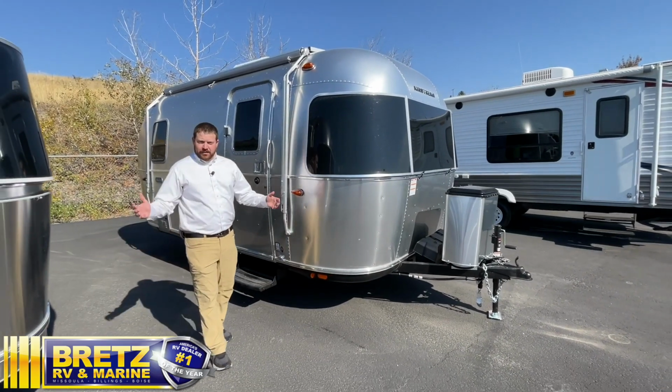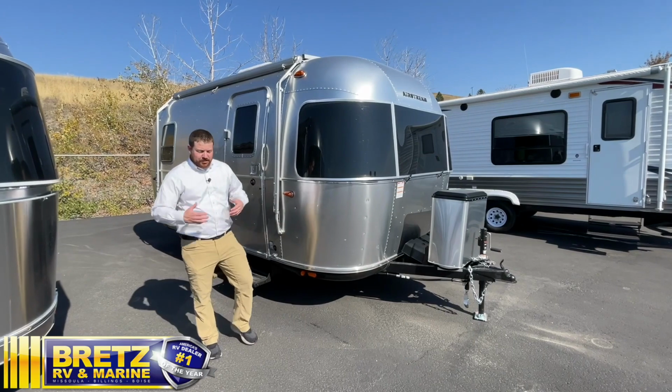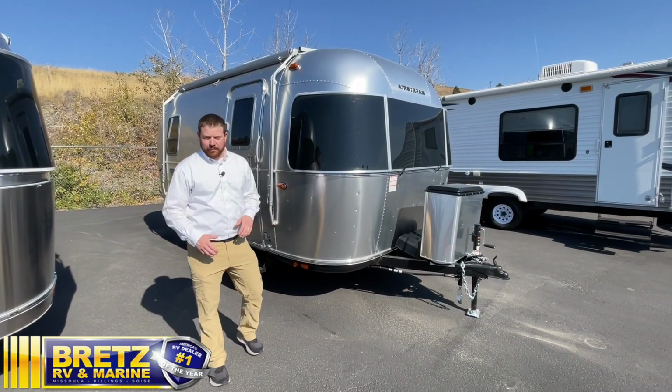So this floor plan is one of 4 in the Bambi lineup. They also do the Caravel. There's a lot to choose from when it comes to Airstream.